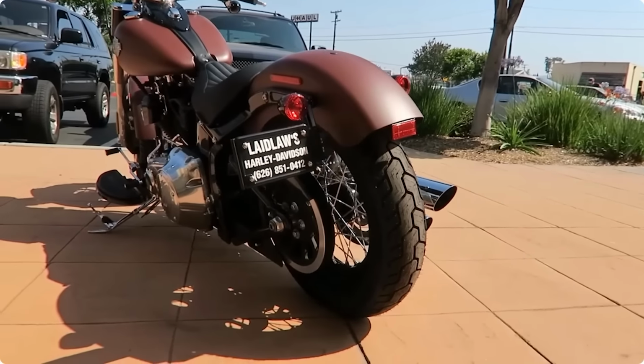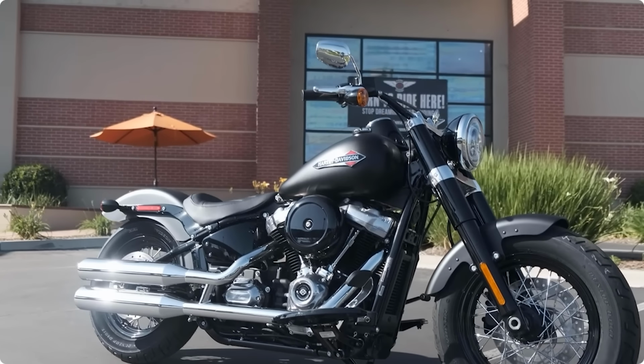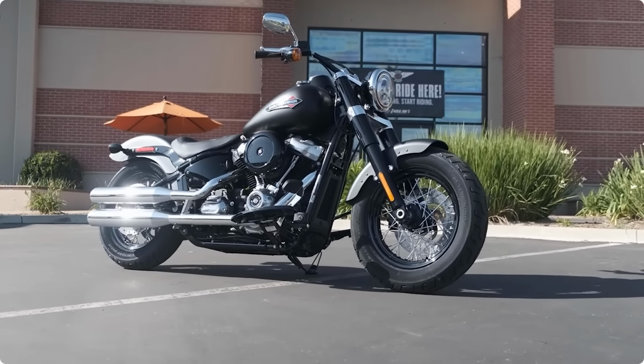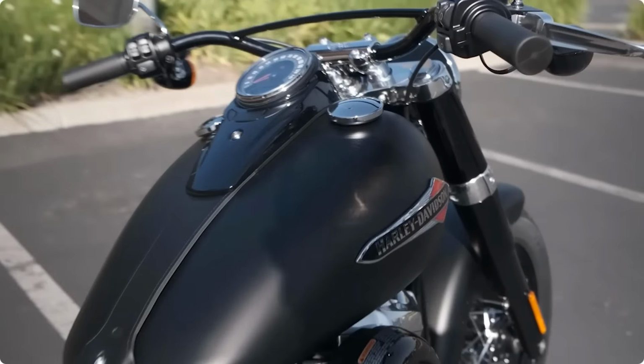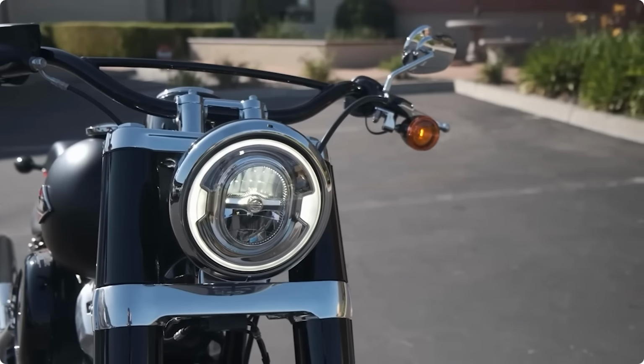So clever name. Definitely a cool era of Harley-Davidson's history to bring out a bike to pay homage to or to recreate a classic looking Harley-Davidson. Perfect choice for the Softail platform. The bike was discontinued in 2021. I think the demand for that model just kind of ran its course and Harley-Davidson subbed it out for other options.